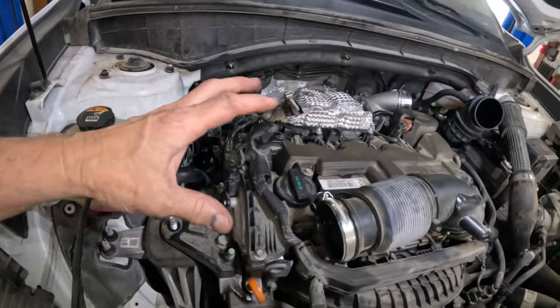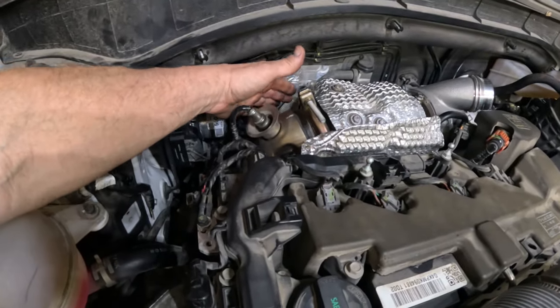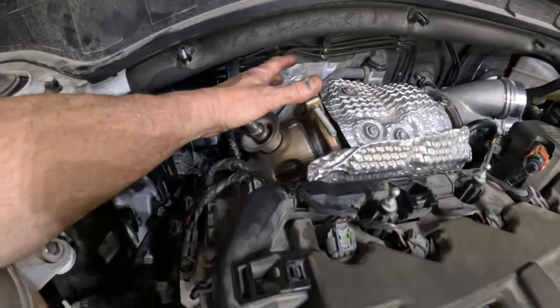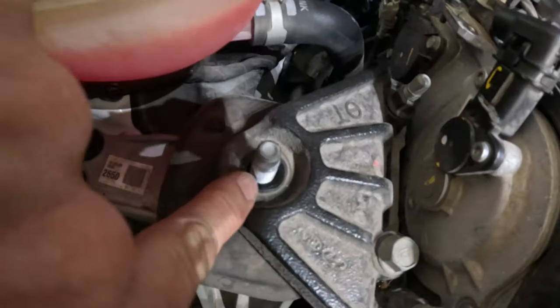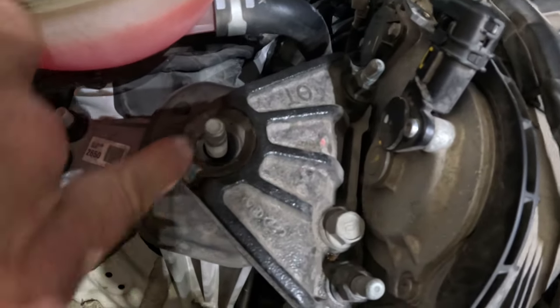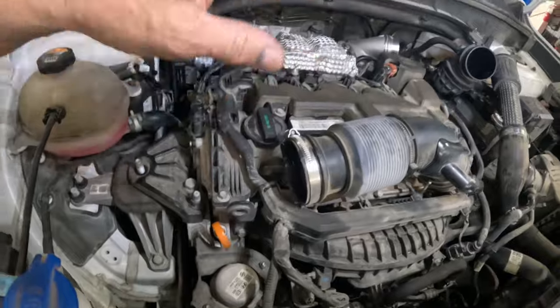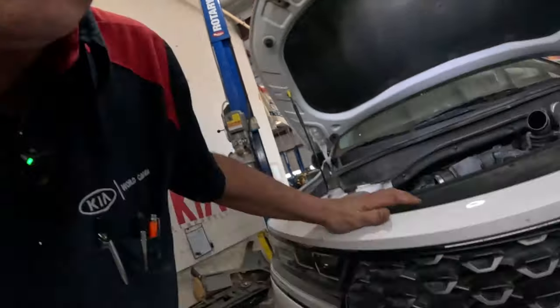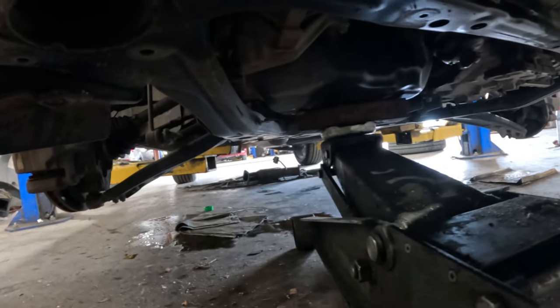Okay, so this is how we are going to make a little bit more room right here, so we can get in there. I have the front engine mount loose right here. And as you saw, I got that dog bone mount off. And down here, I don't know if you can see this, I have this jack with a block of wood up against the oil pan.